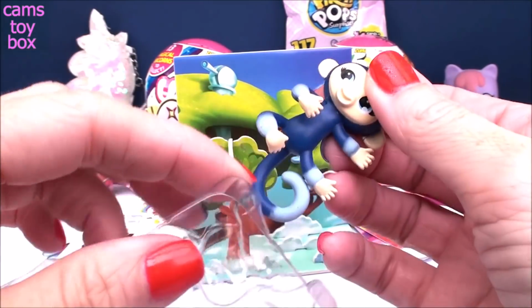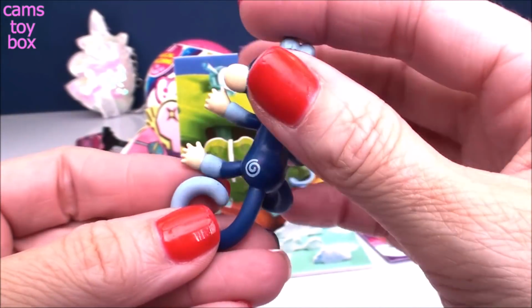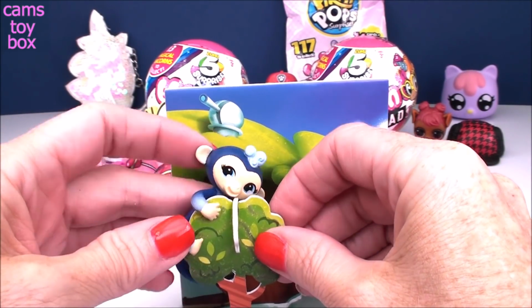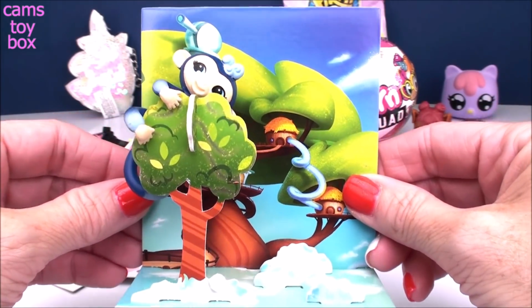So we got this beautiful monkey here. She's all pretty and blue. She's got the little curls on top of her head. Absolutely adorable. And what's so cool is you can actually put her right on the tree and she will hold on and hang on. How cute is that, right? Super, super awesome. I love these.